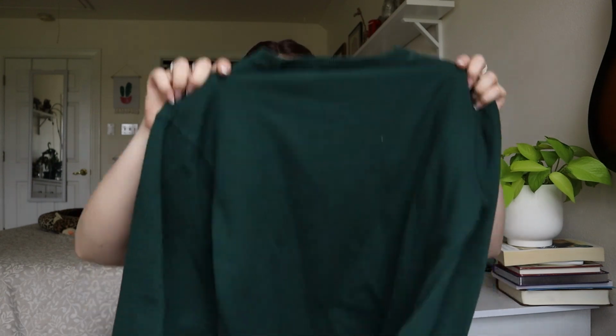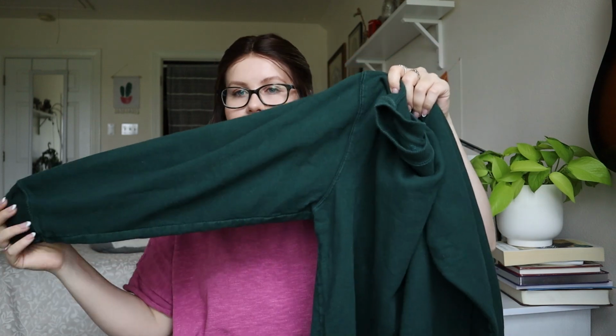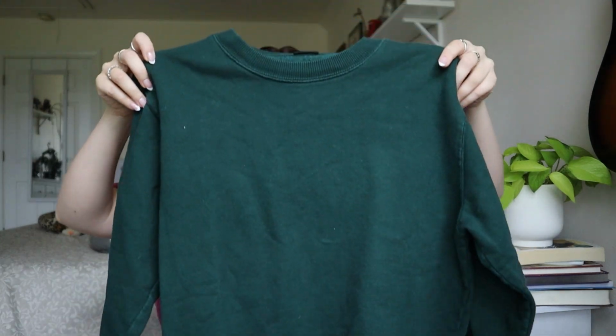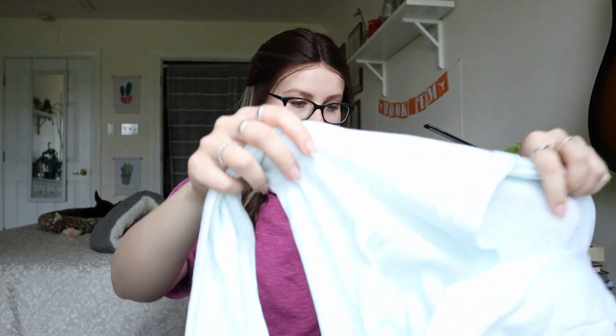Okay, next. John Galt. John Galt is sold at Brandy Melville. This looks like just a plain green sweatshirt. I probably could try and sell this. Normally I wouldn't pick up green sweatshirts, but I do have really good luck with the brand John Galt. People do seem to really like it. So I'll list it, we'll see, but I wouldn't expect it to go for more than maybe 15, 20 bucks.